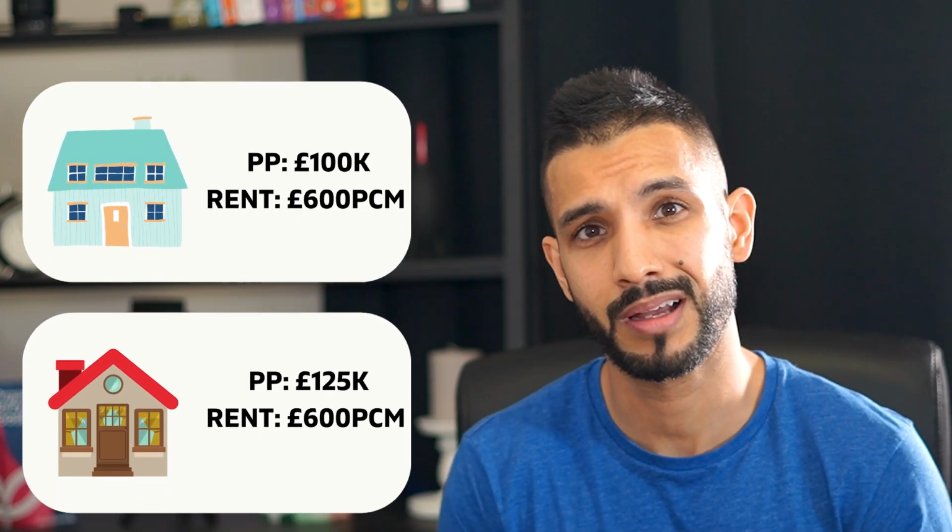You see, you could buy a house for £100,000 that would rent for £600 per calendar month. But on the same token, you could also buy a house for £125,000 that again would rent for £600 per calendar month. Now, the first obvious difference here is you're going to need at least an extra £6,000 plus just for the deposit of the second house. And the second point is the mortgage will obviously be a lot higher as well. So what does that mean?